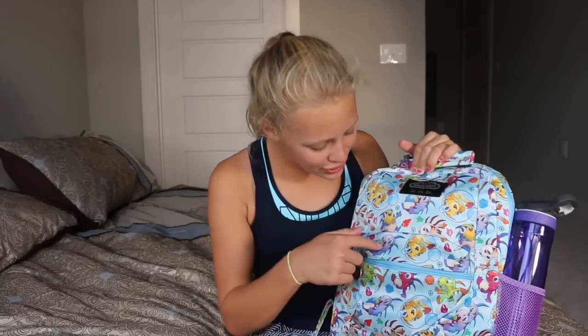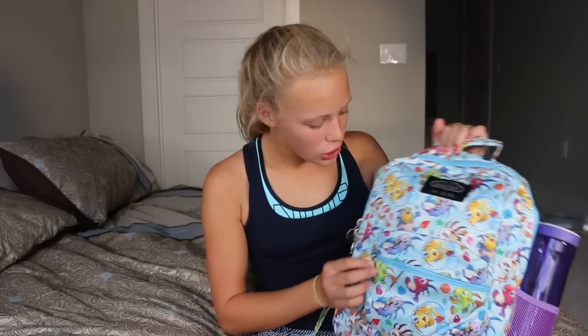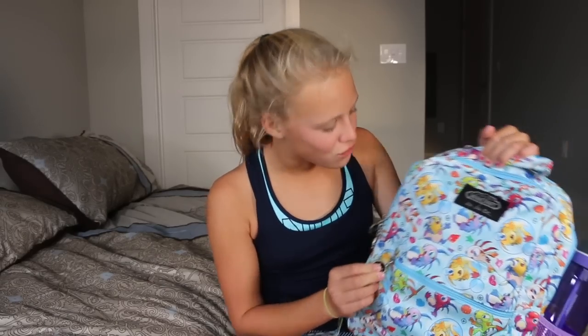It's a Jujubee World of Warcraft backpack. You know how hard that is to say? Okay, that was a mouthful. Alright, so this is a really cute bag. It's a baby blue. These little animals everywhere, they're so cute. Look, there's purple ones and orange ones and red ones.